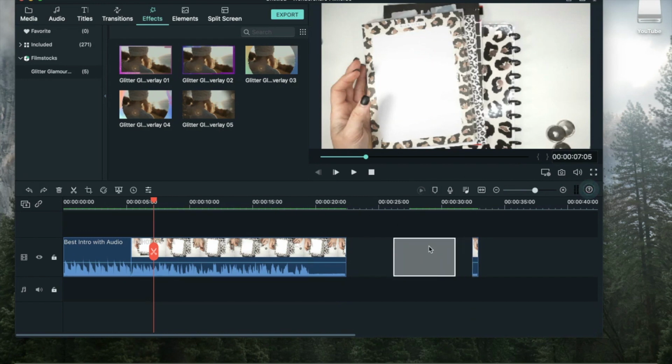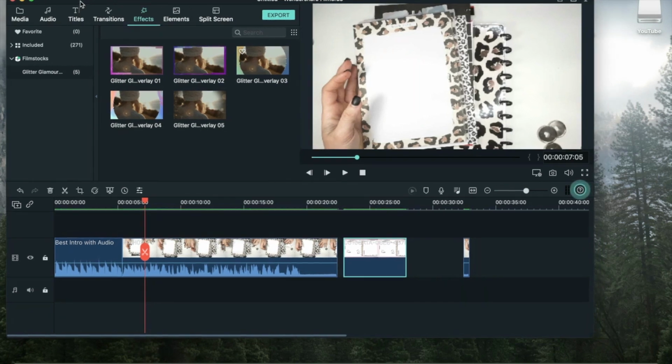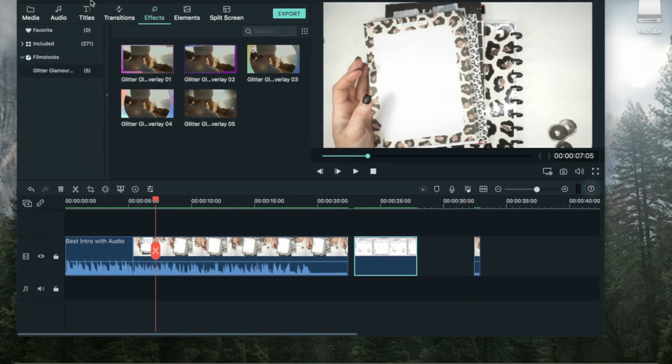Like you can see here, I've added an end card onto my video. You can do split screen effects. You can add titles. So if you want to add text across your screen, again, this is just such an amazing product. And if you pair it with the film stocks, it's just too good to pass up.